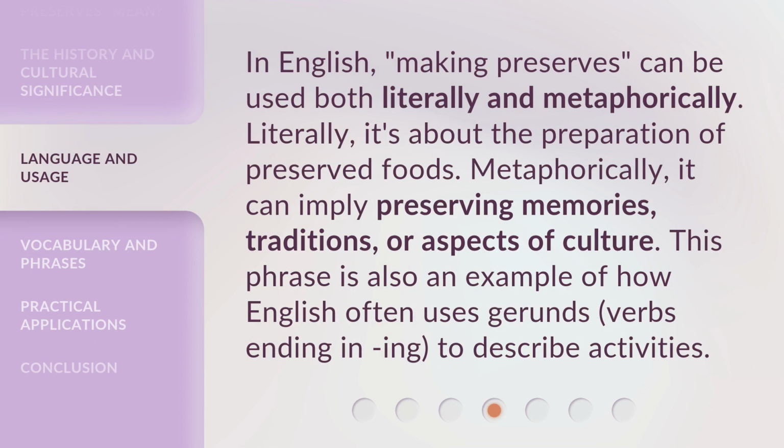In English, making preserves can be used both literally and metaphorically. Literally, it's about the preparation of preserved foods. Metaphorically, it can imply preserving memories, traditions, or aspects of culture. This phrase is also an example of how English often uses gerunds, verbs ending in -ing, to describe activities.